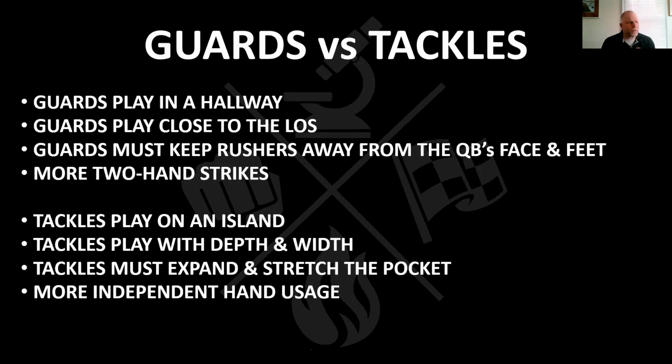So here's the differences between guards and tackles, right? Guards play in a hallway or a phone booth, right? You can't say phone booth anymore. You never see them, right? But guards play in a hallway. They got the tackle on one side and they got the center on the other. And they can get a defender and they can bang him against both sides of that most of the time, right? And so there's not a lot of distance to be covered by a guard.